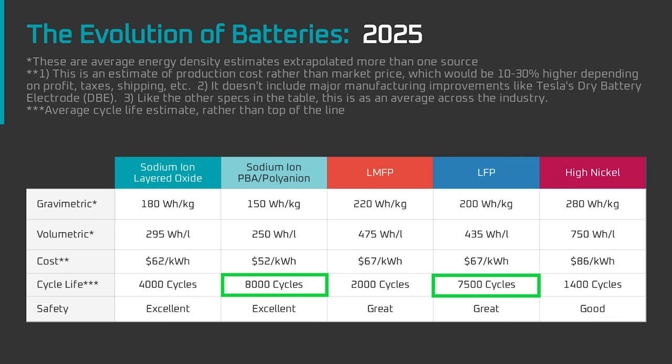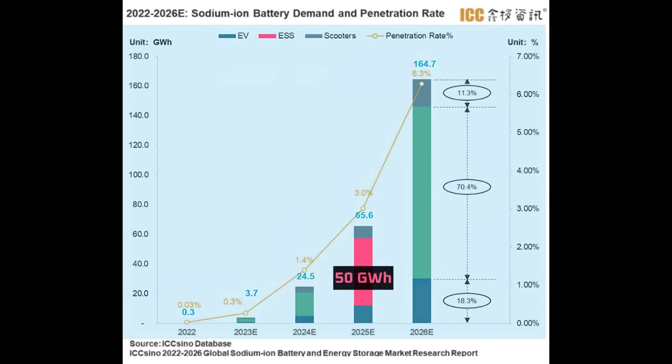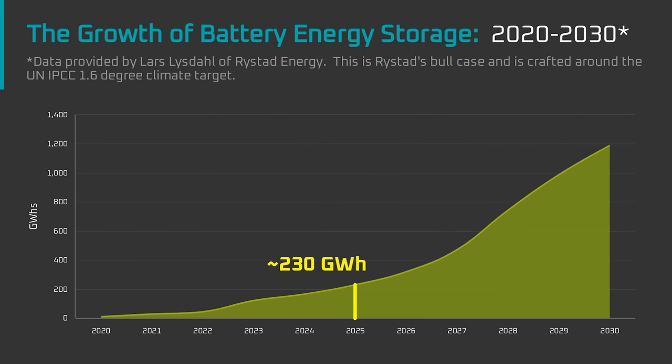Moving on to grid storage, in 2025, PBA and polyanion sodium ion batteries will offer similar cycle life to LFP batteries, but will cost considerably less. That means, where possible, I expect grid storage operators will increasingly begin exploring sodium ion batteries as an option. ICC Sino expects about 50 gigawatt hours of sodium ion batteries for grid storage in 2025. I consider that bullish, but if it does pan out, that could be around 20% of the grid storage market in 2025, which Rystad expects to be around 230 gigawatt hours.